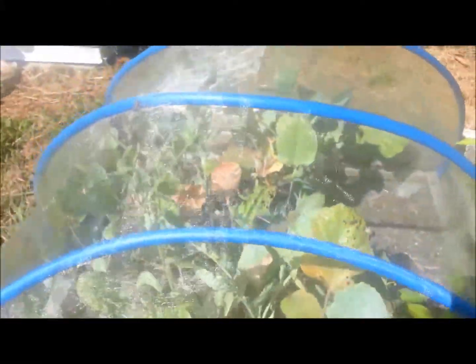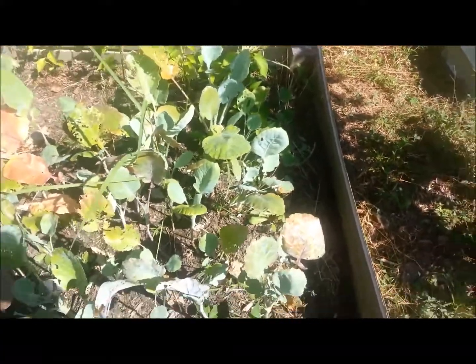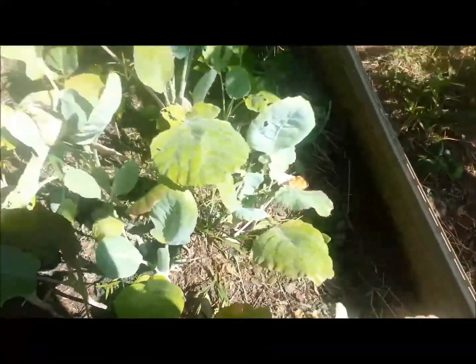The kohlrabis, they just ended up being leggy, and I don't think they're gonna come to anything. I'm gonna take this cover off today, let the peppers have more space, number 1. And I don't know what I'm gonna do with them. Leave them, take them out, I don't know.